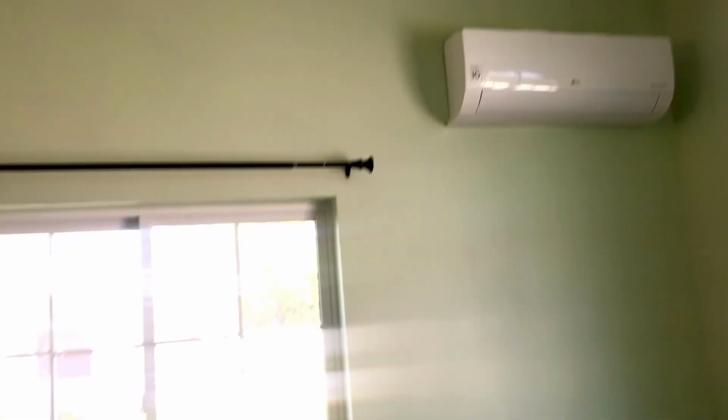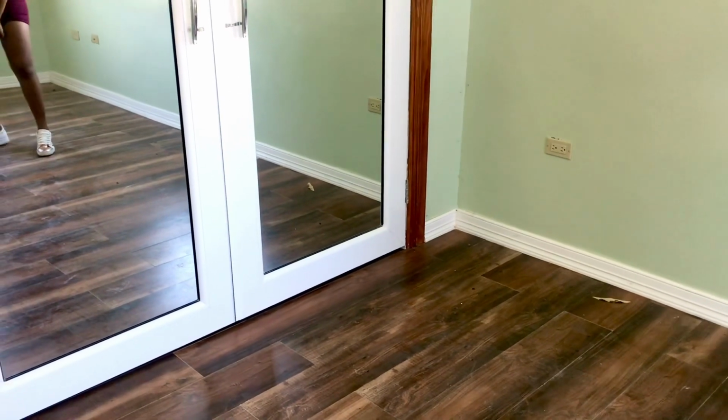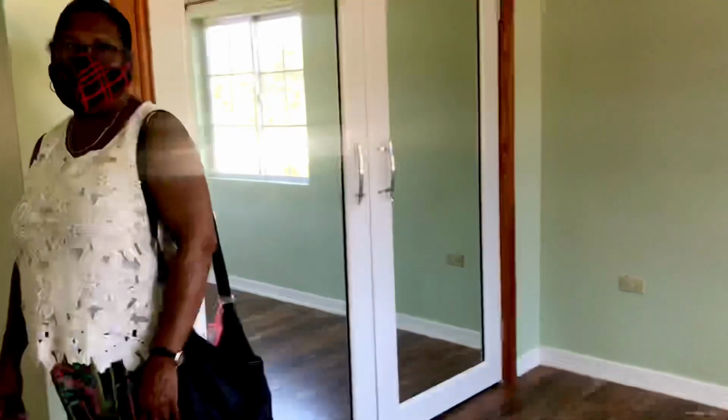AC. Yes. Recess lighting. What's this? How big is this? This looks like probably 12 feet. No. It's 16. And the bathroom come out of it. The whole entire thing looks 16.